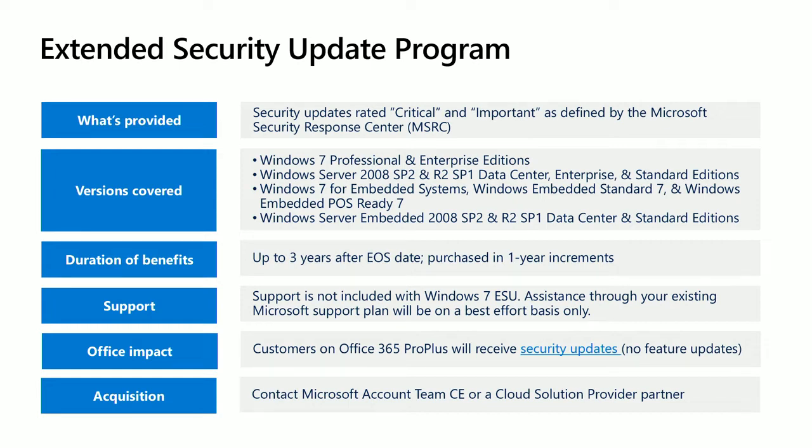If you happen to already have a support program, you can continue to take advantage of that, and the support team will help you with troubleshooting. And in the event that you discover an issue that is directly related to one of the extended security updates, in that situation, they will open a bug for you.